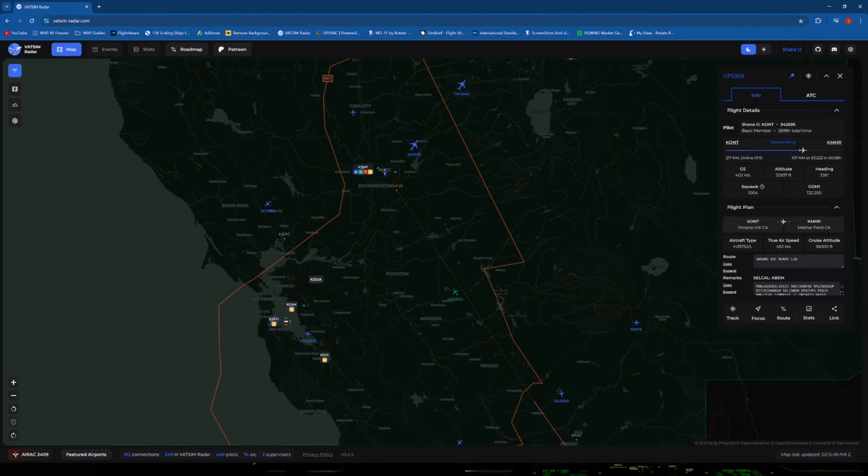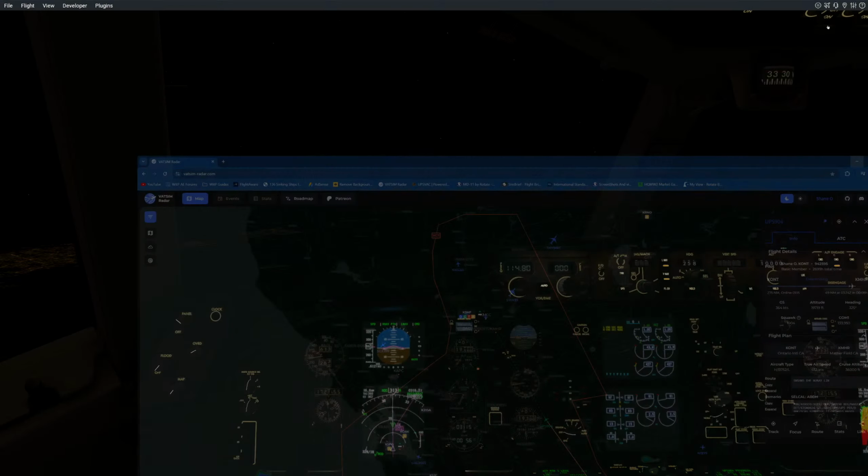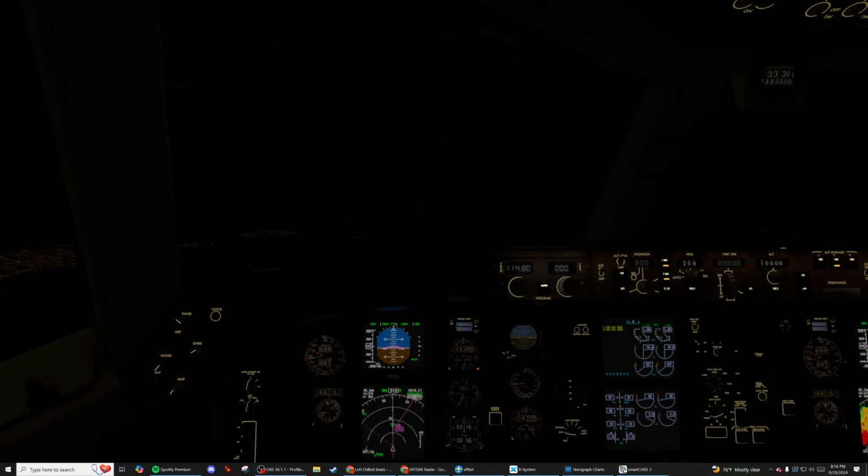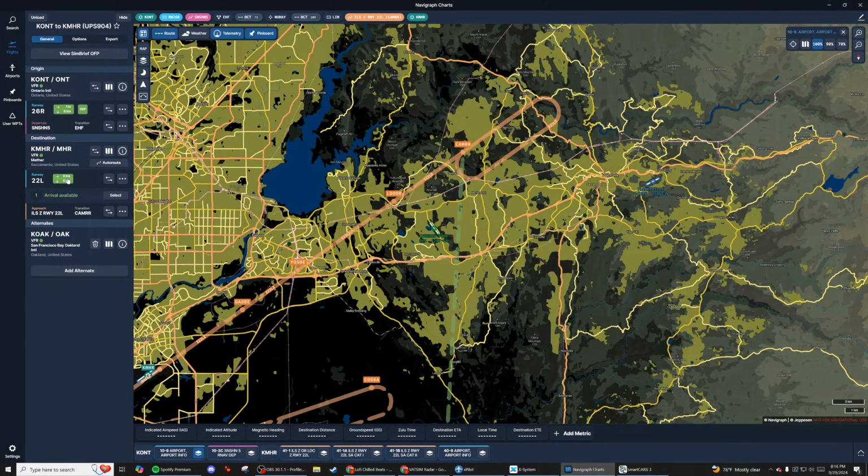UPS 904, descend and maintain 10,000. Down to 10,000, UPS 904. Alright, I need to expedite down quickly because I'm way high. So let's get some speed brake in here. I'm too busy screwing around, I forgot to set my altitude back down here. Alright, I think I got everything under control now. You can tell I have not flown a 757 in a while. So weather at Mather. Wind is calm. Temps are good. 29.83.